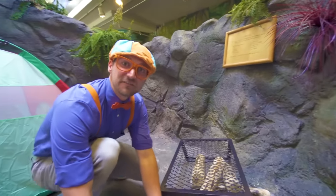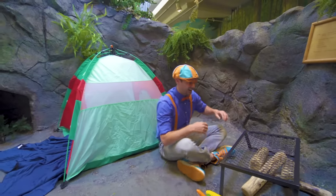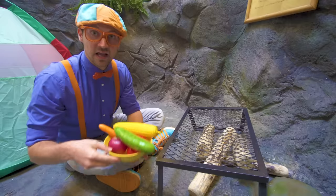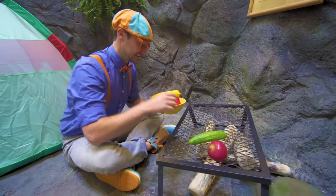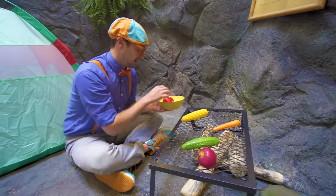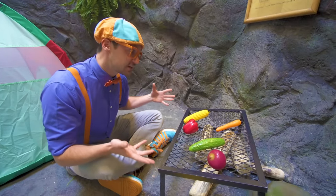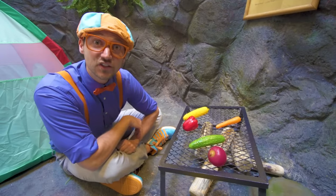Look, it's the fire at the campsite. My tent is right there. All right, for now, let's get warmed up just a little bit. All right, let's put the vegetables on the campfire. Okay, there we go. All right. Oh, yeah, this is gonna be so tasty and healthy because they're vegetables. I love vegetables. Do you love vegetables?